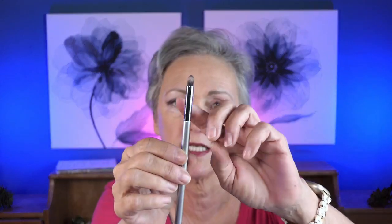I try to look down. Okay, then we'll have a lot of fallout, but we'll fix that. And then I'm going to take this little teeny tiny one here, and I'm going to put it in this light purple right here. And that's going to go on my eye, just on the very top here, right above your eyeball. And this is going to just add a little bit of light here.